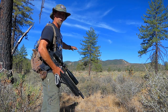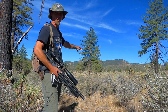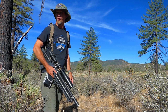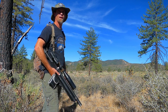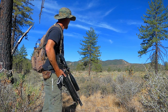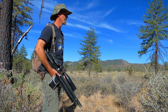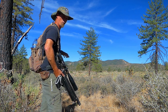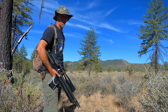So out here, there's quite a few jackrabbits that hang out, and I think they like the tall grass, and it's nice for hunting because a lot of the sagebrush is kind of spread out, and you've got a pretty good area to view them. They don't have a ton of real thick stuff to hide in. And so we're just going to kind of slowly walk down through here, and hopefully we can spot a jackrabbit.